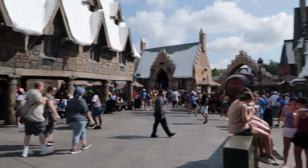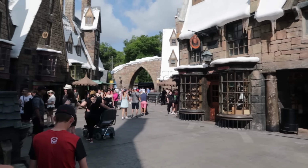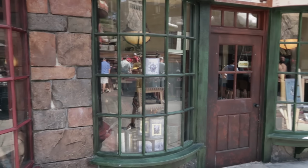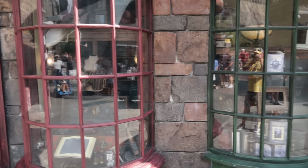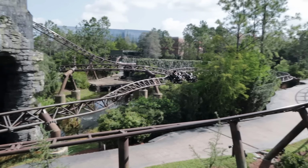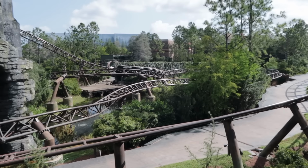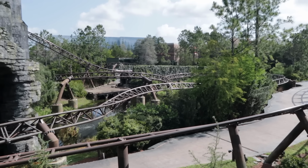So I think for the first time in a while, Hogsmeade is free of construction walls. And none of the magical wand spots are jinxed. Wait time is listed. And I emphasize the word listed at 75 minutes. I bet you $1 to a donut. It really doesn't take that long.